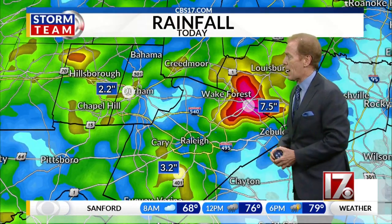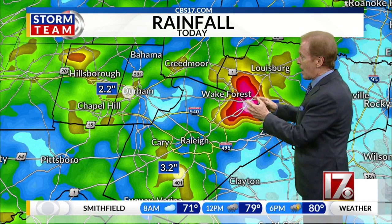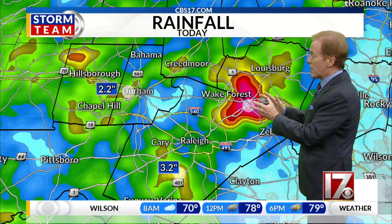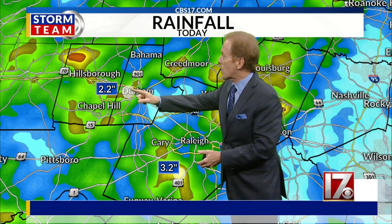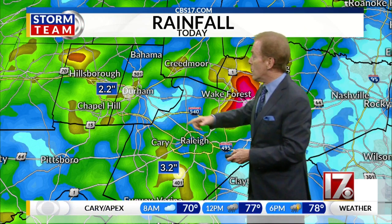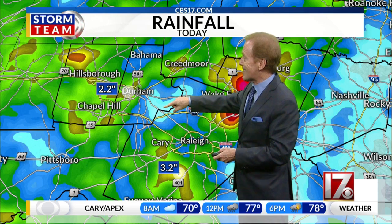But look at this. This is what happened today. This bullseye of over 7 inches of rain southeast of Wake Forest near Rolesville and in southern Franklin County caused all the flooding in the roads in a short period of time. All that rain fell. It was just a phenomenal amount. Durham also around Duke University had some heavy rains, about 2 inches estimated in a very short time, and caused some flooding there. But between Durham and Raleigh, not much rain fell, because when you see the light blue, that's less than a half inch.